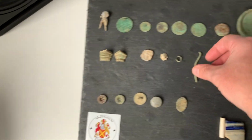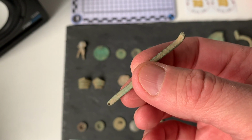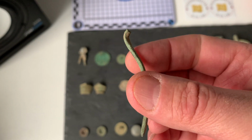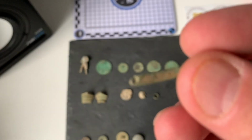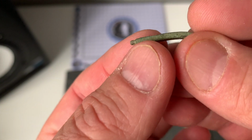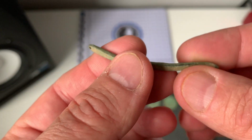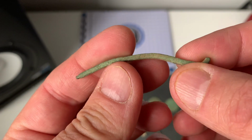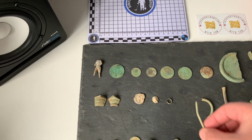The last thing I want to end with, and I need your help with this one, is this little thing. Thought it was just a nail. Having cleaned it up, it looks very old. I don't know if you can see that. That has got a tiny little eye on the end, as if it was a threading or something like that. So again, no idea, but if you have any, please do let me know, as that's quite cool.